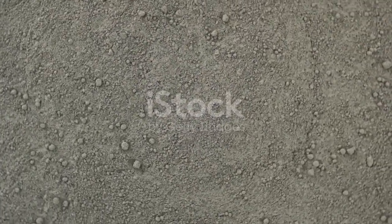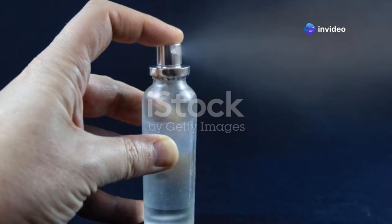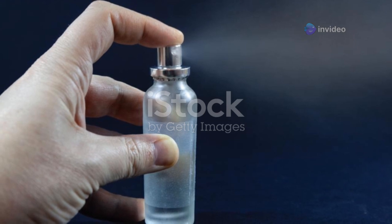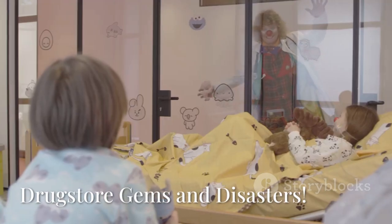All right, it's been a few hours and I'm back. Let's see the results. And the verdict is, it's a miss. Unfortunately, it didn't perform well. My makeup has definitely faded, and there's some noticeable creasing around my eyes and smile lines. Not what I was hoping for. This setting spray did not live up to its claims. Looks like the search for the perfect drugstore setting spray continues.